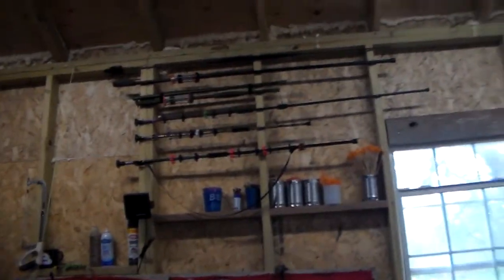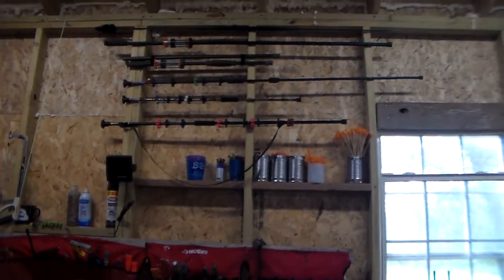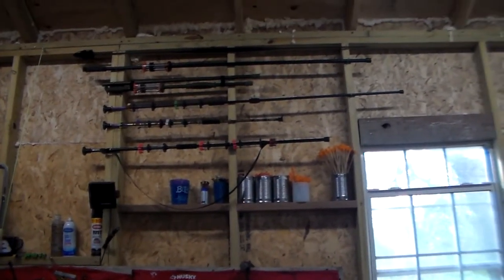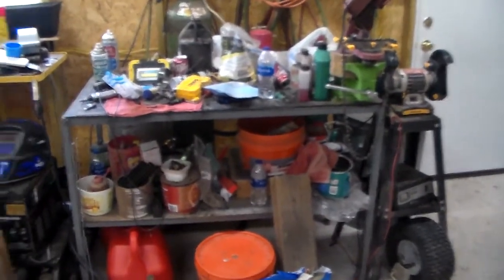Other things that you can put up and get out of the way, if you know me, you know I'm an avid hunter, and yes, I hunt with dart guns as well. They're not toys, they are weapons, and you can kill small game with them.